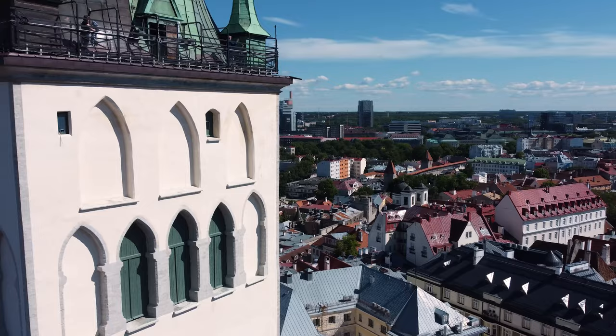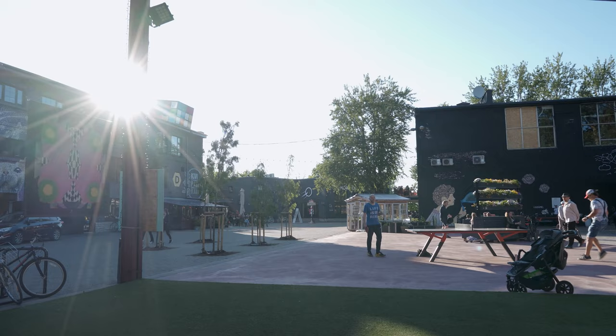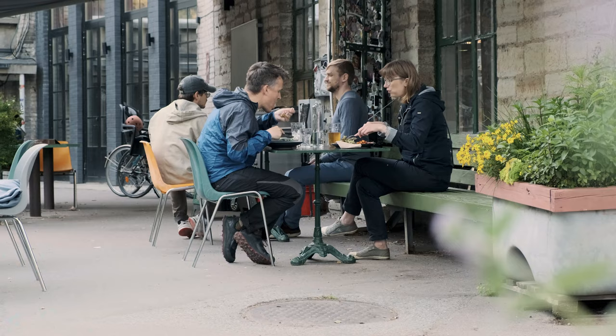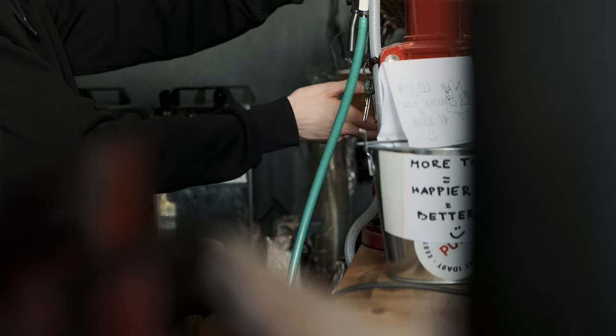After such action, I'm finally ready to relax in my favorite neighborhood. At the very end of your exploration, and let's be honest, a lot of walking, you are definitely ready to wind down. And the Telliskivi area is a perfect place for that. Telliskivi is a trendy neighborhood in Tallinn with plenty of delicious restaurants, craft breweries, cocktail bars, and small wineries. So you will be definitely spoiled for choice here.